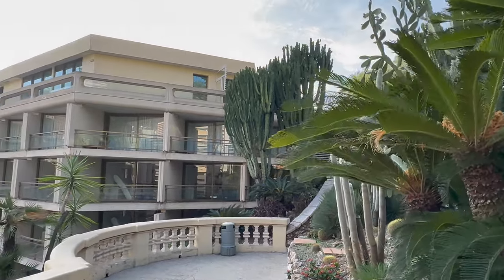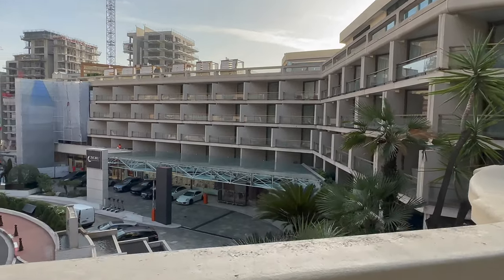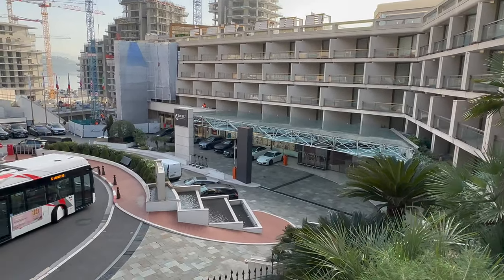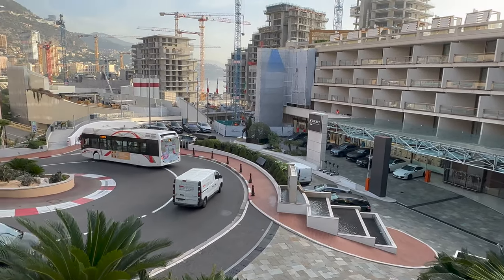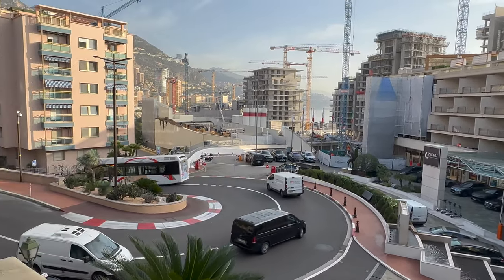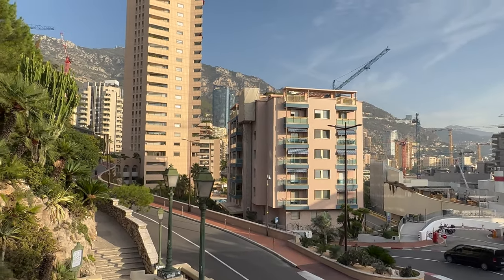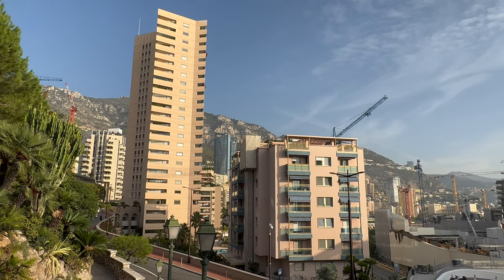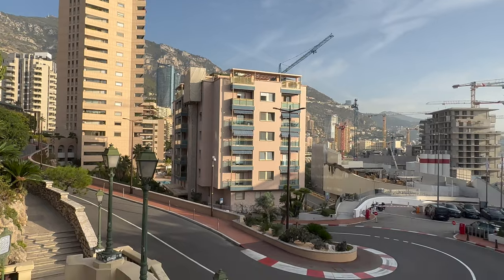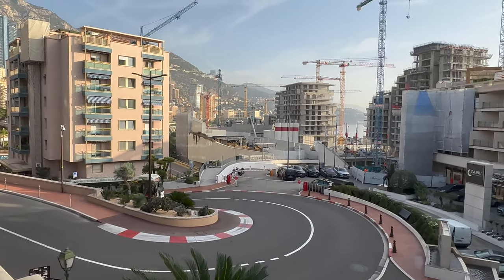Then we'll walk up onto the roof of the hotel. There's the cactus garden and the main entrance of the hotel. So it's buses at this time of the year, as opposed to Formula One cars during Formula One season. Yeah, that's the road down. The Mirabeau. The hairpin. Most famous hairpin in the world.